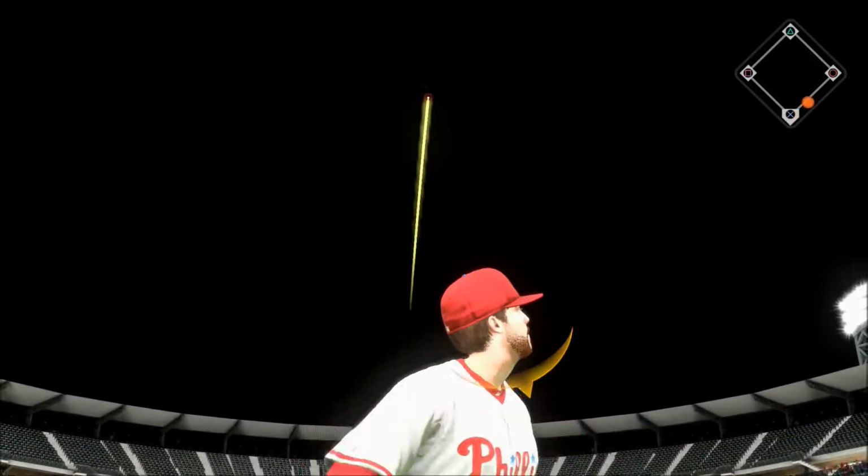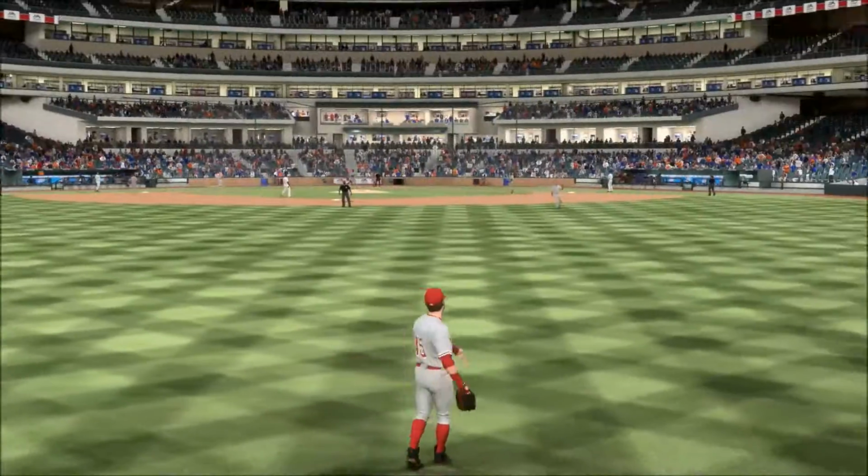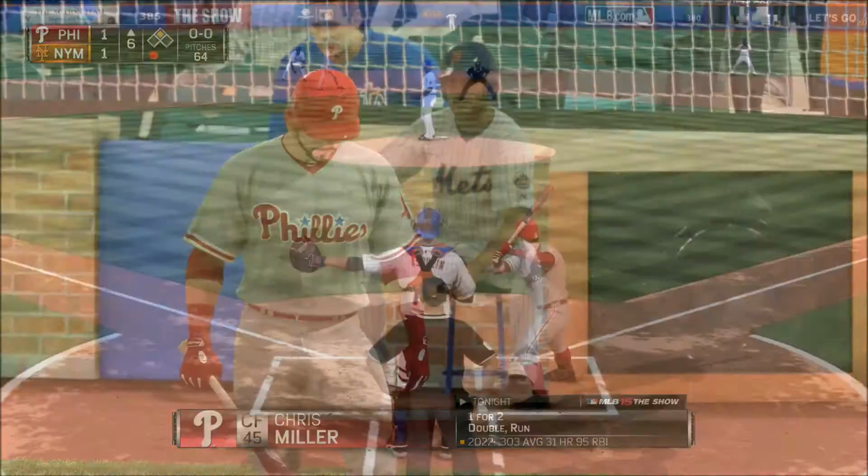Hit pretty well, this is out toward deep center. Miller is back, and he'll get there to make the play for out number 2. Hit it to the big part of the ballpark, and he's retired. Hey, let it fly one time.